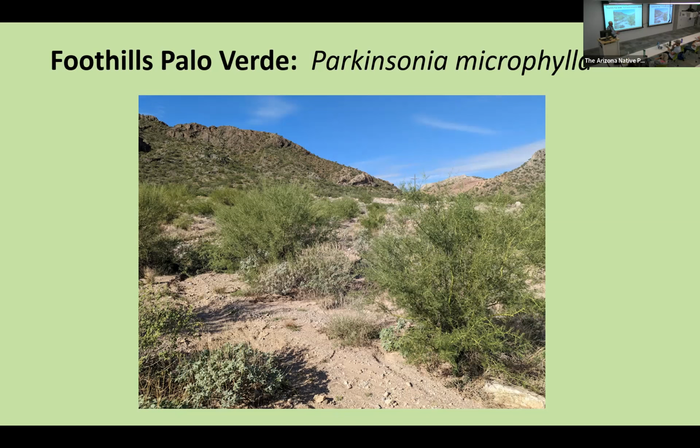Foothills Palo Verdes have multiple trunks, and they readily shed their leaves and their stems, and they make lots and lots of mulch underneath the canopy. And they have a big spreading canopy. This is a perfect habitat for young succulents to grow in. Come out to the restoration site and we'll show you.